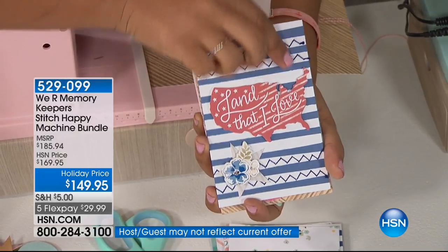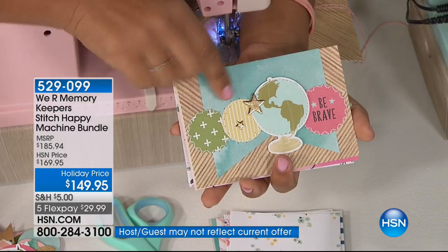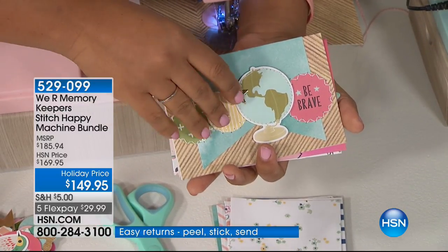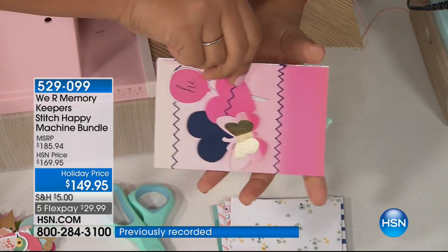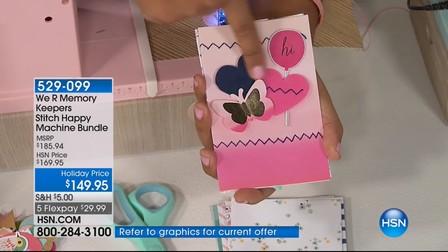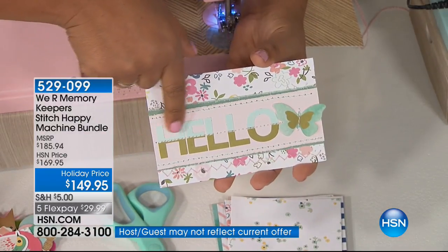There's that zigzag stitch right there. Very nice. There is that zigzag stitch again in a circle. These are really adding depth and intricacy to your projects with a machine that really hasn't existed before. We haven't had access to a machine that was made for us crafters and sewers together. Right here, adding those felt embellishments to your cards, stitching across a word like that.